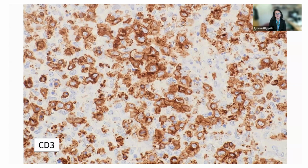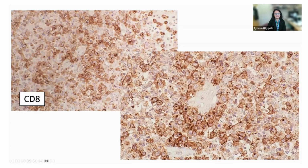But what happens sometimes is when you see atypical cells and you do immunostains, now this is CD3, and these T cells look really atypical. And here you're seeing one which, I don't know, it has a funny shape as well, and it's mitotically active as well. And this is a CD8. And this is highlighting the atypical cells in the T cells.